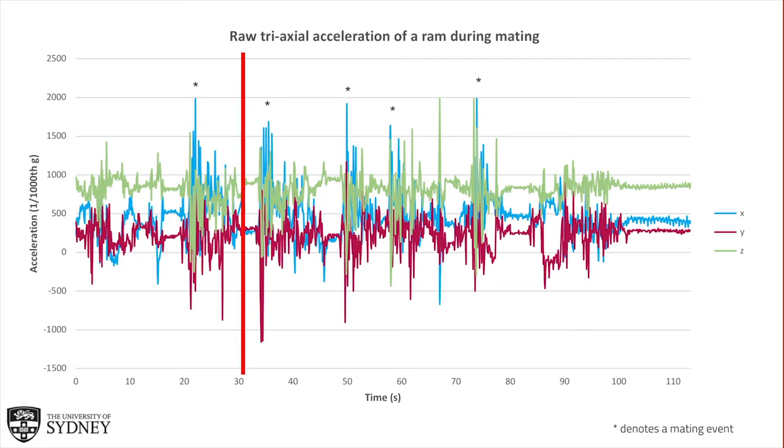So this trial was, as you saw, on a research site, and it came back quite good. We were able to quite well pick up the mounting events and all that sort of thing. When we put it out into its first paddock trial, the results weren't so clear. Sometimes there'd be other rams hanging around, so the proximity was being affected, and other ewes hanging around.